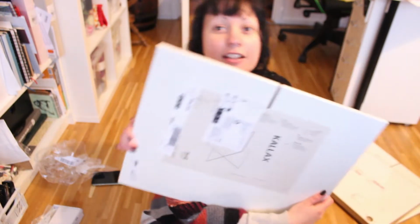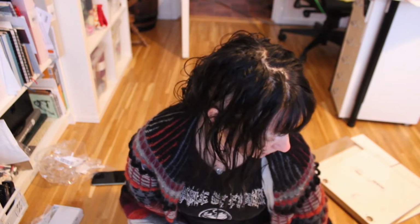I have IKEA stuff and I also just got out of the shower, so sorry about my hair. But I got stuff finally for my Kallax, which is right behind me. So it is time to get the stash sorted out and organised. Or at least I'm going to build.